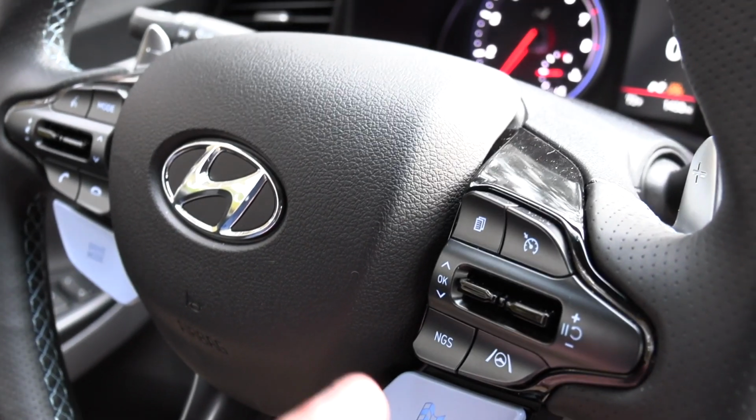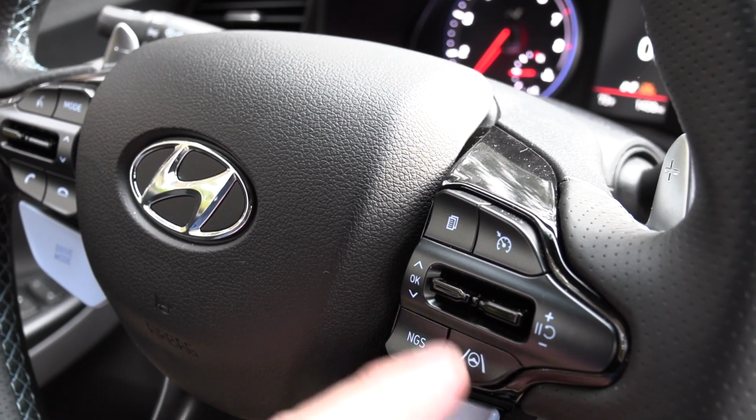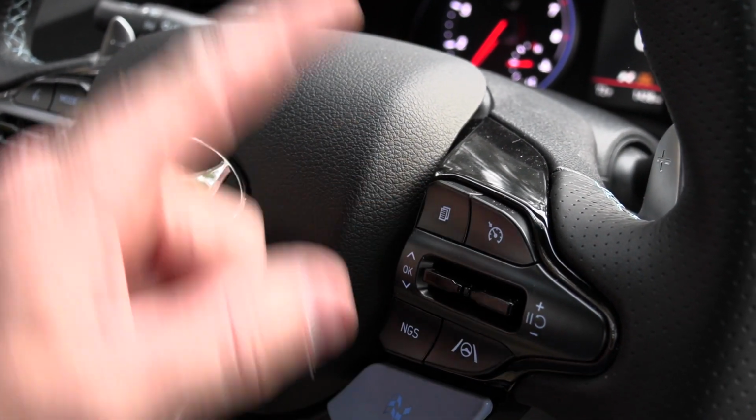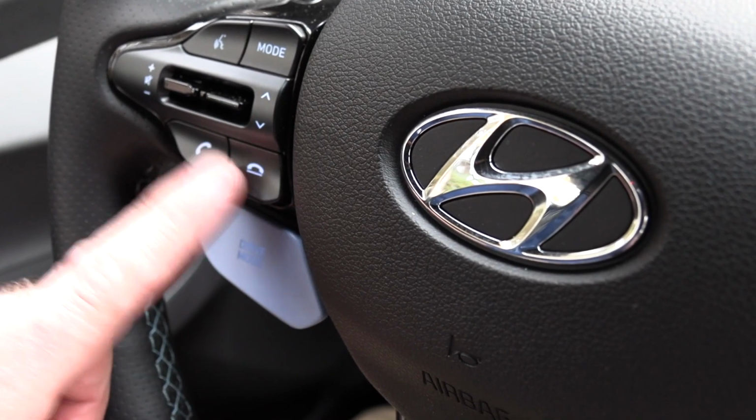On the steering wheel, you're going to find cruise control options on your right, as well as driving modes like lane assist, and of course your settings for your instrument here on this side. Now on the left side, pretty much primarily for entertainment: volume select, various modes, and your Bluetooth phone settings.